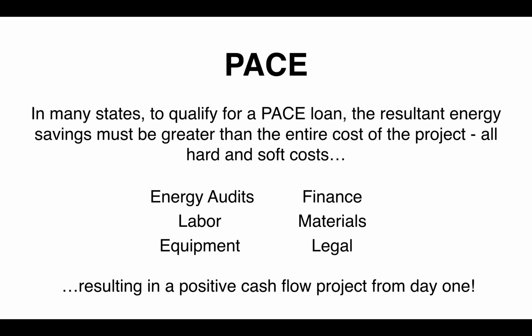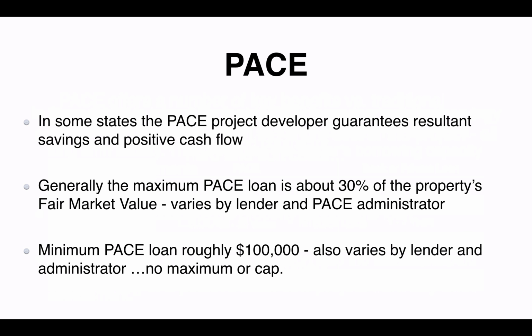In many states, to qualify for a PACE loan, the resultant energy savings must be greater than the entire cost of the project. This includes both hard and soft costs, such as energy audits, labor required, equipment, finance, materials, legal costs, resulting in a positive cash flow project from day one. And what this means for many property owners undergoing energy efficiency projects financed by PACE, they're actually more profitable by upgrading their facility than by maintaining the status quo. In some states, the PACE project developer guarantees the resultant savings and a positive cash flow.